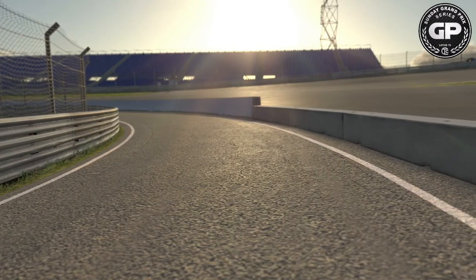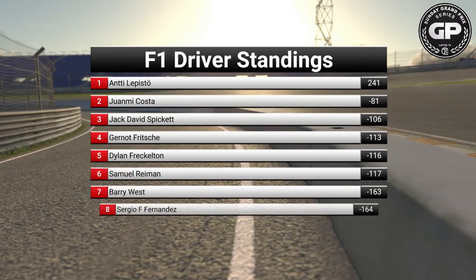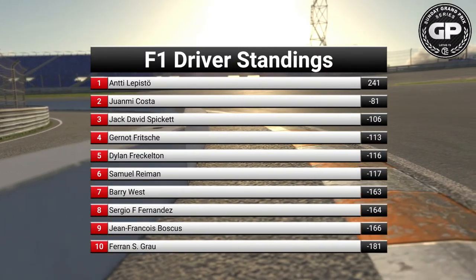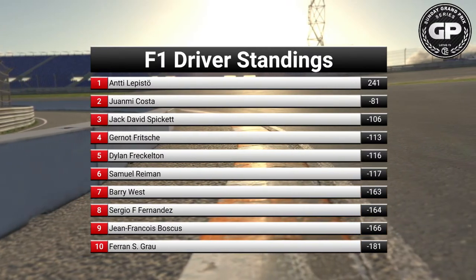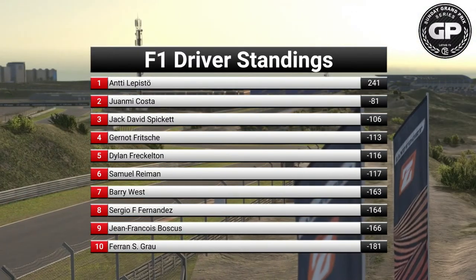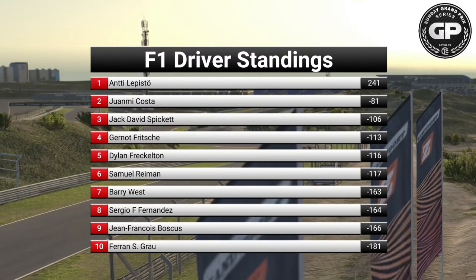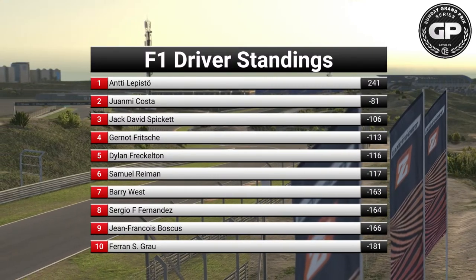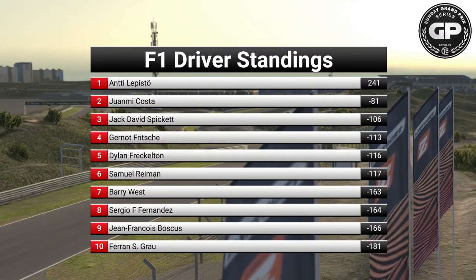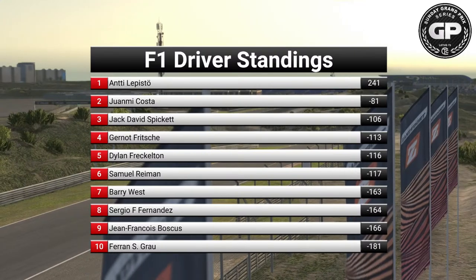But what's interesting in the championship, though, is that we've got Lapisto leading in the points right now. Now, he won the last two races, but Costa wasn't there last time out at Barcelona. He was beat at Mugello, though. So Lapisto might be up at the top of the points, but he's got Juanmi back here today. We have to see if he's going to be able to outpace him here at this track, especially where track position is so key. Jack David Spickett doing an excellent job up in the third with Frisia sitting in fourth place. We lacked a lot of these F1 drivers last time out, so it's a bit jumbled up. We might see it return kind of to how it typically is after this round, since we have a lot more of those F1 drivers.